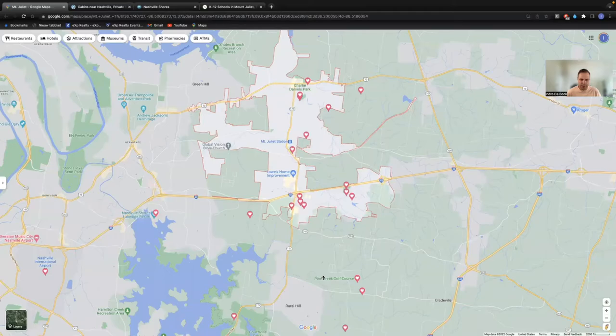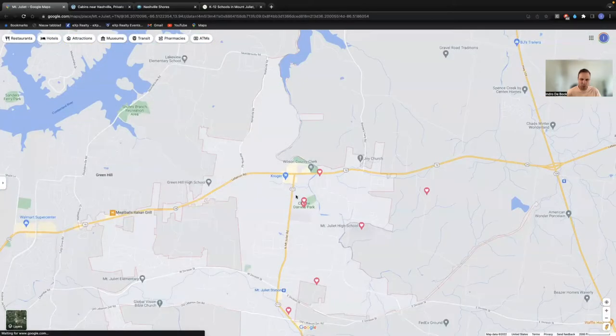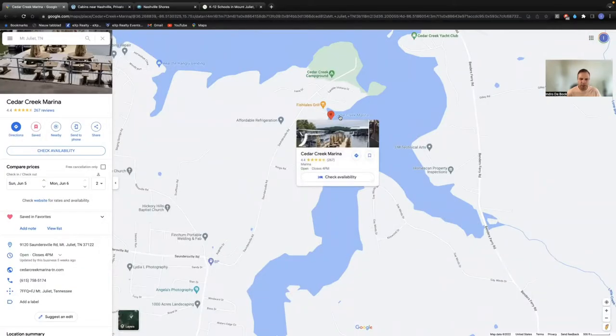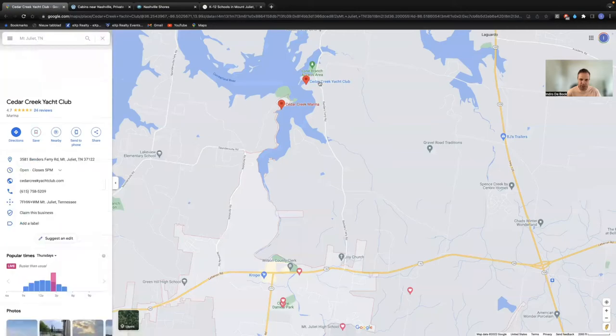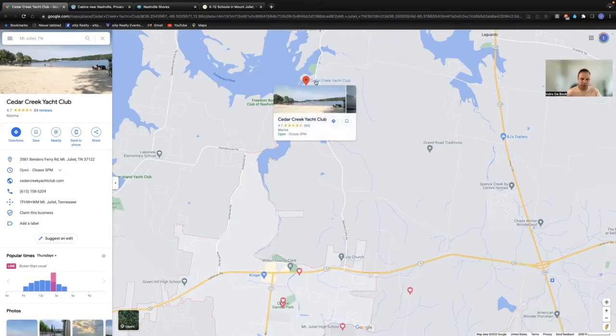And if we take a little bit of a closer look, let's start up north. So we got Cedar Creek Marina right here, which is located up north of Mt Juliet. So this gives you access, of course, to the water of Old Hickory Lake here as well, which is the Cedar Creek Yacht Club, which is a really nice place, but it requires a membership to get access to their facilities.